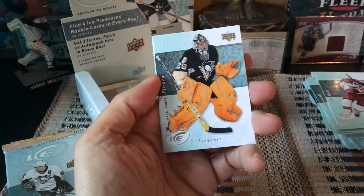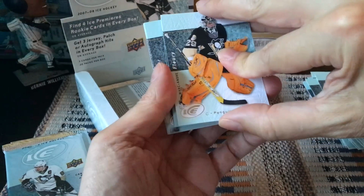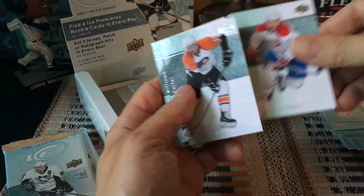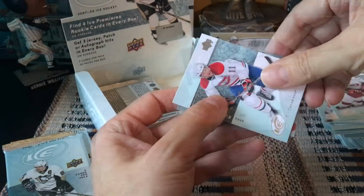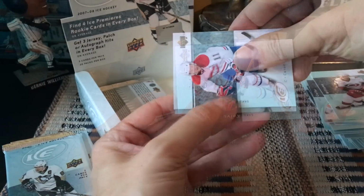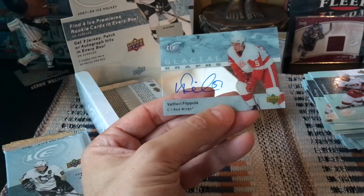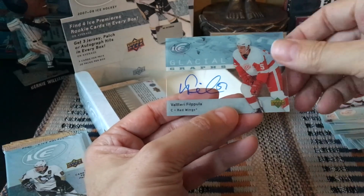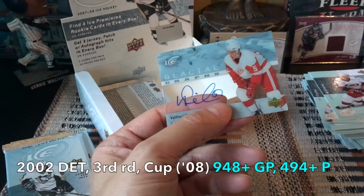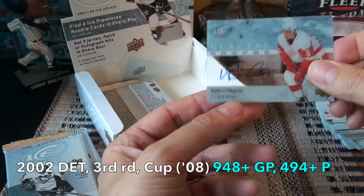There is Flower, Marc-Andre Fleury, sporting the yellow as opposed to the gold pads or whatever he's sporting these days with Vegas. Saku Koivu, I think there's something there, I'm not sure. Oh, we definitely have something here. It is, let's see, I believe this is a Glacial Graph, but I'm not entirely... Oh, it's Valtteri Filppula. We hit the Valtteri Filppula Glacial Graph. Huh. It's pretty nice. Pretty sick looking card. Very clean auto. It's a beautiful, beautiful auto. Very, very clean. It's a decent one, huh?